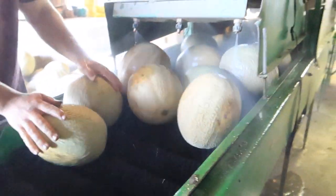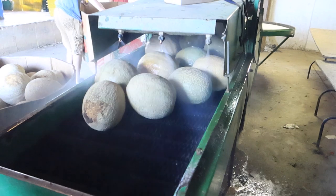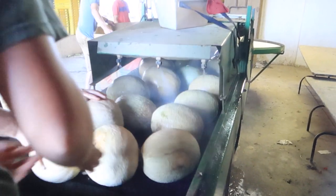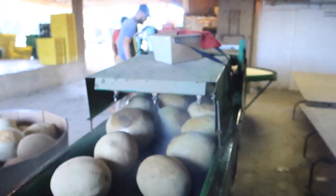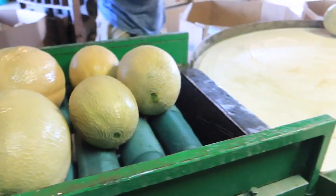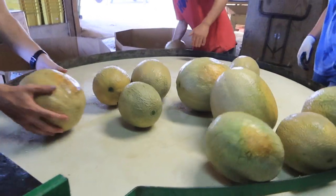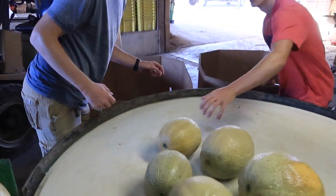Dirty melons go in this side of the washer. They spin on the brushes while the water sprays down on them. This is where they pass through the washer, roll out onto the drying sponges, and onto the round table where we grab them and throw them into the bins before heading to the cooler.